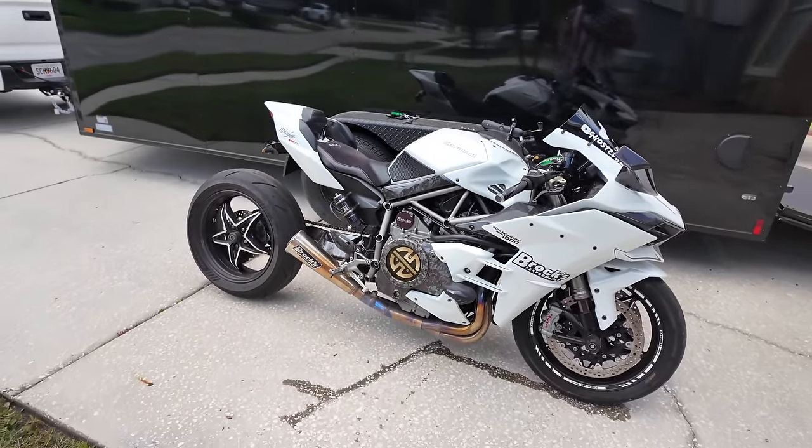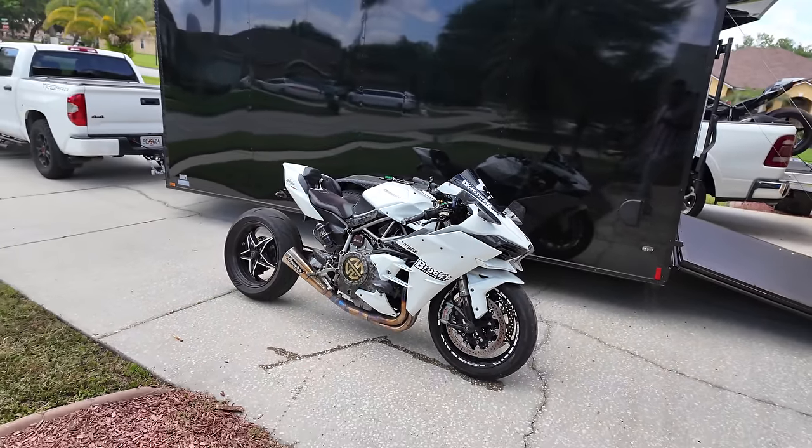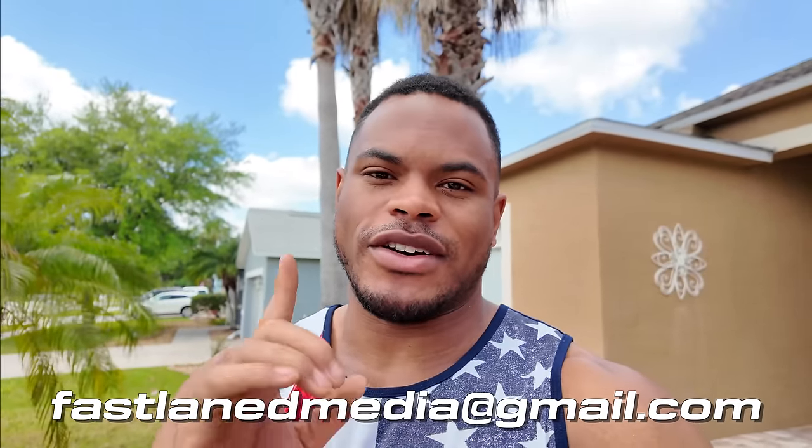Guys, I think I might end up doing the forged on my H2. I really don't want to spend the money, but it looks good. So if you're interested in buying my 12 carbon forged off of my H2, shoot me an email. I'll throw my email up on the screen. Shoot me an email and let's talk.